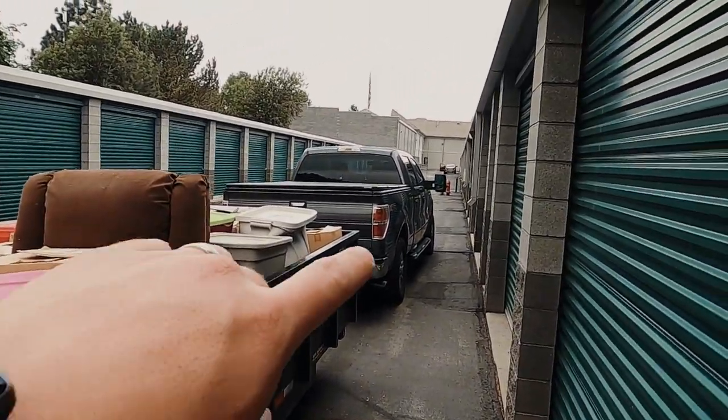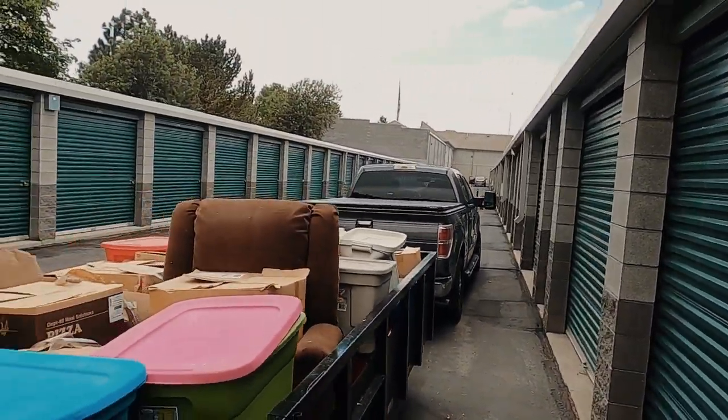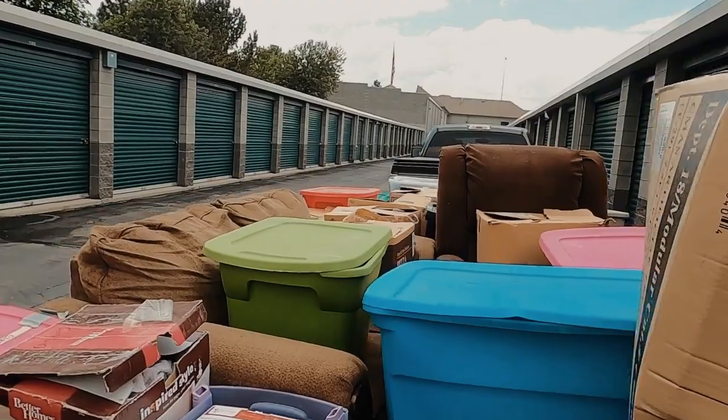I had the bed loaded, the inside of the cab, and all this. I didn't realize there was a couch and a recliner in there, which is kind of a bummer, but we spent $305 after all the fees and taxes on this unit. And honestly, a lot of it was Christmas stuff, which was probably 90% of the unit. So a lot of it's gonna be just trash, take it to the dump.